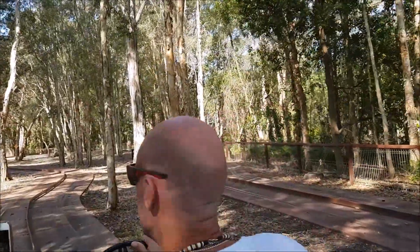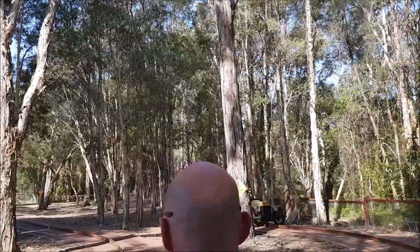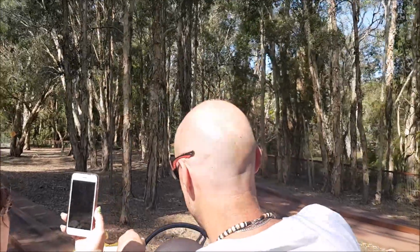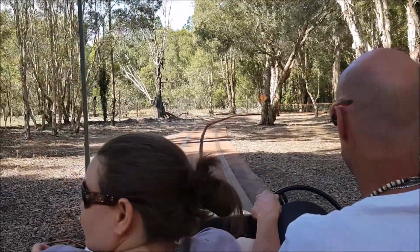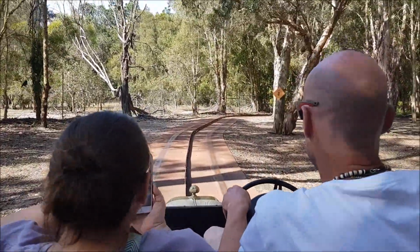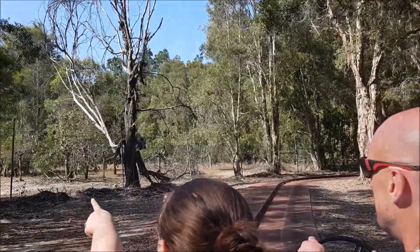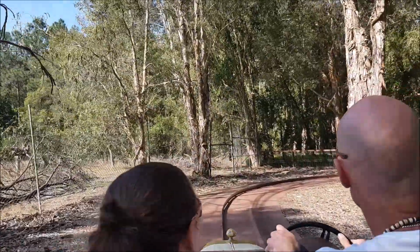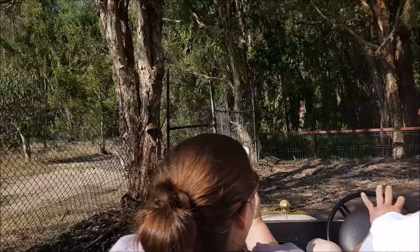Koalas for the next 2 kilometres. We don't hear the koala. Remember, it's breeding season. No, it's not. November to February. Nah, November till February. We're not in November yet. Oh, there is two. It's not breeding season yet. Next month it starts. That's why they're all hibernating. Yeah.